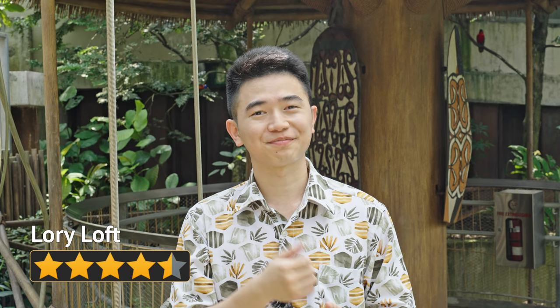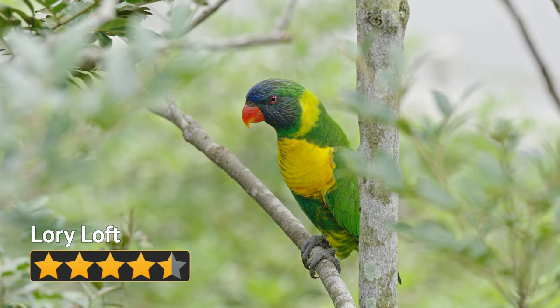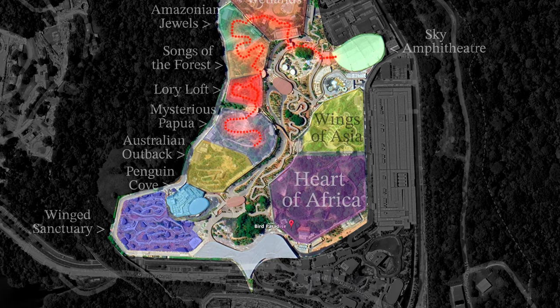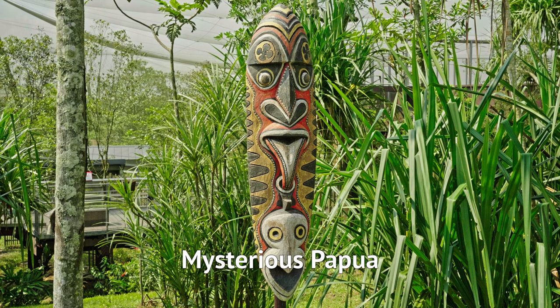For the fitness of alert and the unique experience of being assaulted by tens of birds, this place gets a 4.5 out of 5. Keep following the boardwalks and you will reach the mysterious Papua.